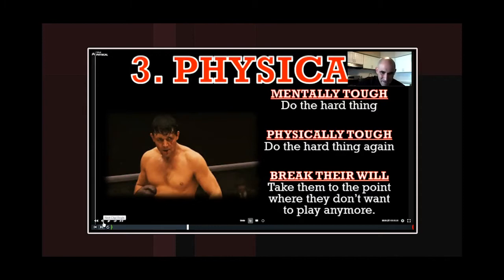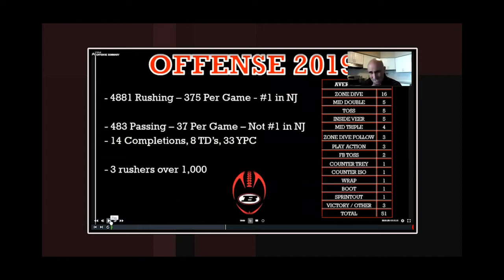Our offense this past year, we ran for 375 a game, which was the best in New Jersey. We passed for 483, which was not the best in New Jersey. But I do think we kind of made them count. There was a point in time where our quarterback had 7 completions on the year, and they were all for touchdowns. I think that was around week 6 or week 7. But it's important that you're proficient at it, that you work on your throwing game, and that you can make it count when you do throw it.